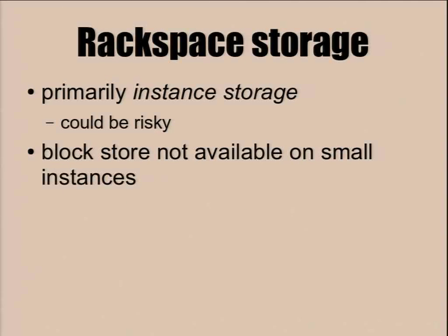One of the other things is Rackspace's block storage option is weird. Primarily, their machines use instance storage, and that's all we use in our benchmarks. Block storage is only available with their larger cloud instances, not available at all with the smaller ones. And at least in early March when I ran these, that was true. I haven't checked to see if that's changed. On top of which, it's kind of weirdly not a unified API for the block storage, so we ended up doing all of our tests on instance storage because we couldn't make it work otherwise.